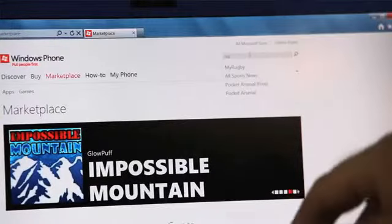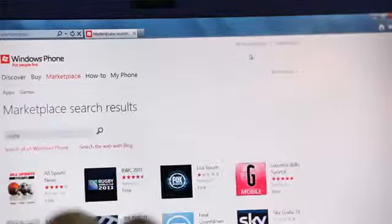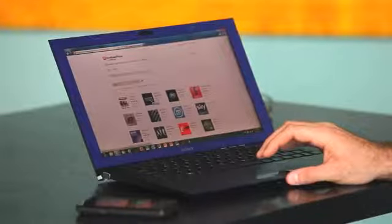So let me show you how this works. I'm going to go up to the search box and I'm going to search for rugby apps. The reason being is I was a rugby player in college. I love the game, and the Rugby World Cup is happening right now. So I want to see how I can keep up on all the tournament action. Well, there's a Rugby World Cup 2011 app right here. So I'm going to click on that.